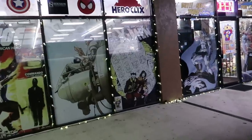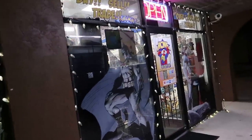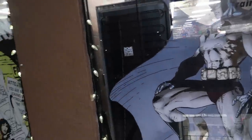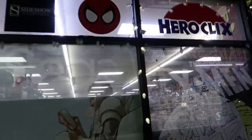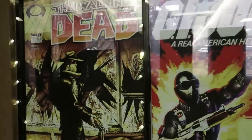Over here is a sign for ACME SuperStore. And the front is just loaded with wonderful nerdiness. There's the over a million items again. We have some Batman and an X-Men comic here. I'm not sure what this is. I'm assuming it's a graphic novel. And G.I. Joe, The Walking Dead, and the biggest toys that you could ever want.